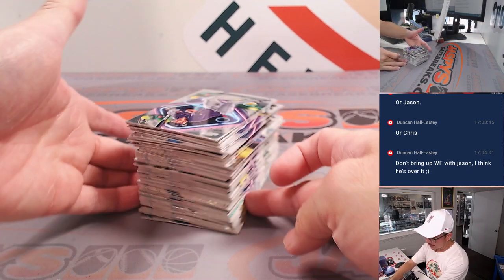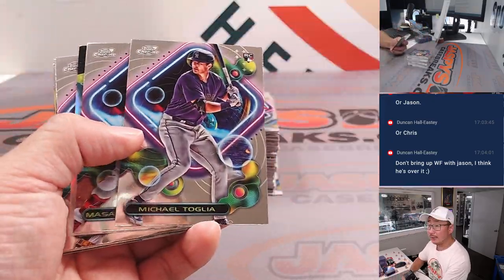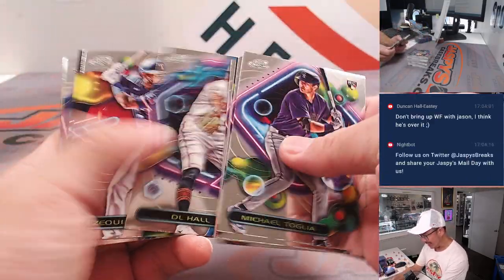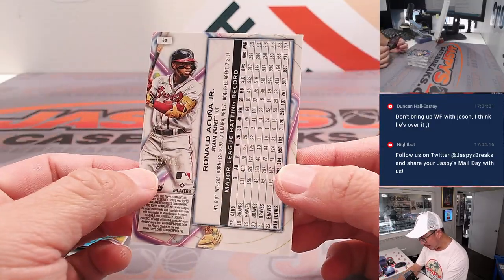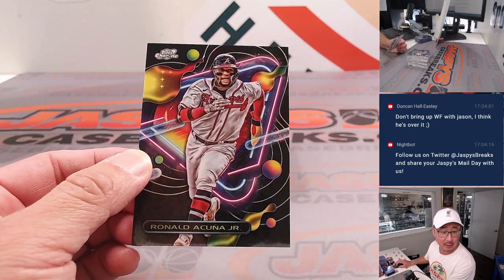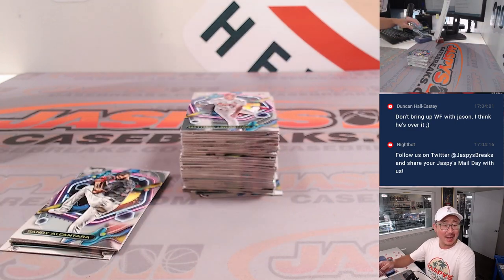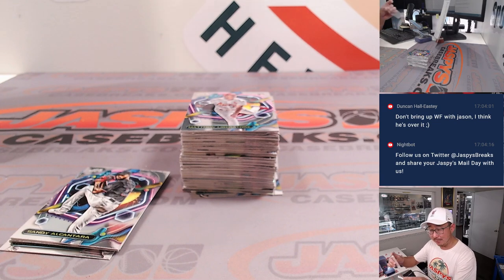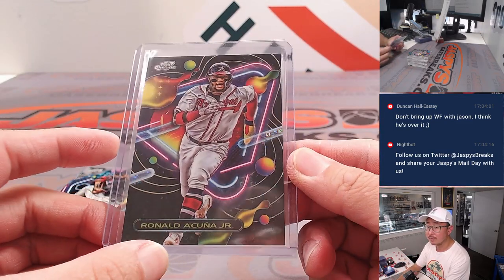All right, final box. Thanks everyone for getting in. Always appreciated. More Cosmic in the store, JaspysCaseBreaks.com. If at first you don't succeed, try again. Look at this. 3 out of 10, Ronald Acuña Jr. Is this Eclipse or something like that? I gotta learn all these parallels. As long as you know the names of them, that's fine. No, yeah, Black Eclipse Refractor. Out of 10, Braves. Justin with the Braves. Nice, yes. Thank you, Big Lou. Confirmed.